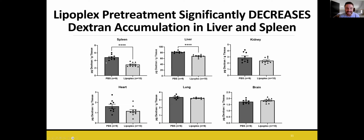So there's this significant reduction of dextran in the spleen and a significant reduction of dextran in the liver. And we also see trends towards reduction in the heart and the kidney. So what we're seeing here is that when you add in this nucleic acid component to the lipoplex, it dramatically alters the accumulation profile of the subsequently injected nano-sized dextran.